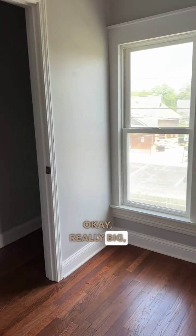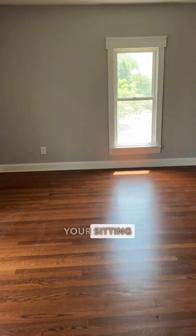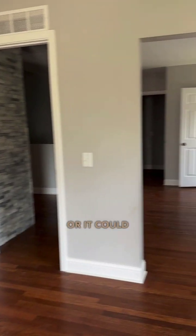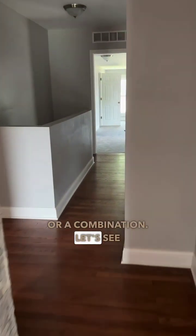Okay, really big bedroom. So you could use this as your master. So the room I'm standing in could be your sitting room if you wanted to have a sitting room in your master bedroom. Or it could be a really big closet, or a combination. Let's see what we have over here.